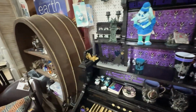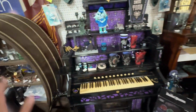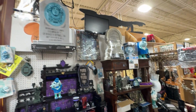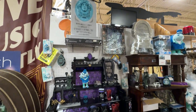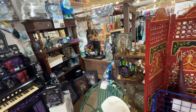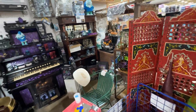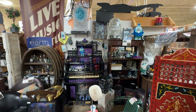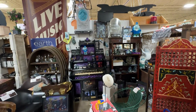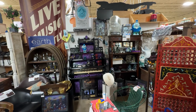I love the Haunted Mansion, and it's neat that they have a little ode to the Haunted Mansion, this whole area. I know a lot of people who collect Haunted Mansion stuff. That's like a specialty of a lot of the Disney collectors. They love to collect Haunted Mansion items, t-shirts and different gadgets that come out. That's a cool display. A lot of neat stuff in there. That organ would be awesome, huh?